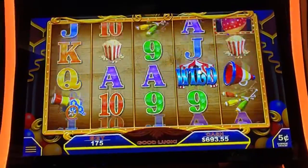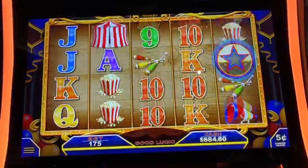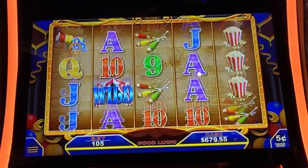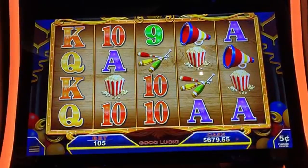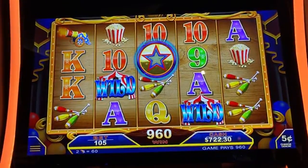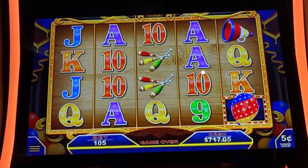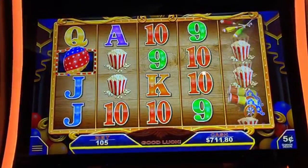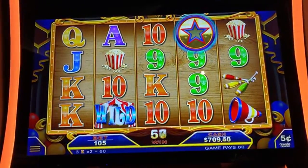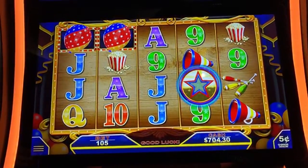Oh Nelly, we're down to 700. Let's go back down to our 525 bet. We are due. Oh, that was a good one. $25. $3. Balloon time.